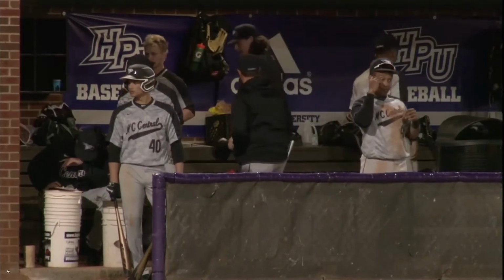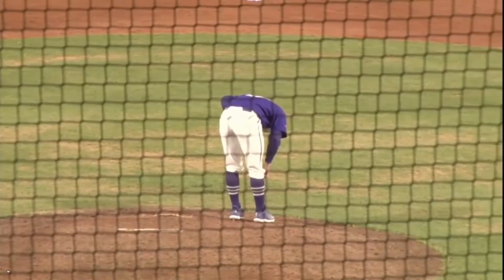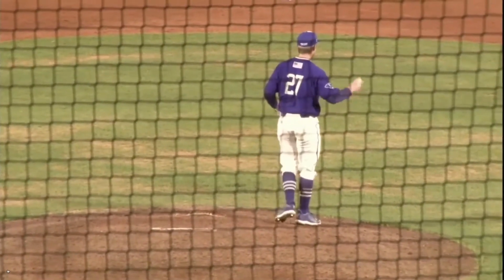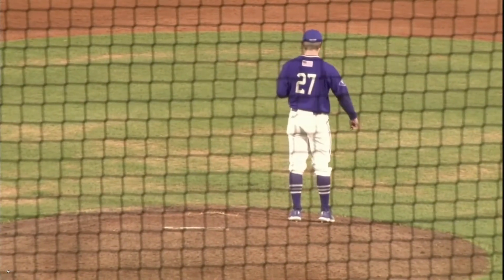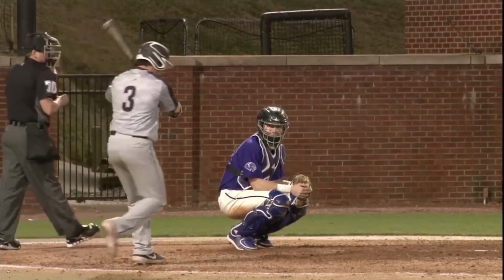As Little stays in the game, they're going to trust him to close this one out. And so we'll see if indeed he can do it. It would be a big home win here for the Panthers. We have a pinch hitter. As there's a pinch hitter in the game for North Carolina Central. It's going to be number three, Alex Ortiz. He will lead things off.